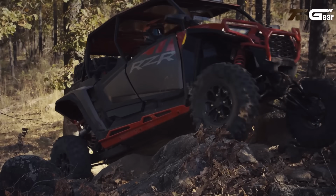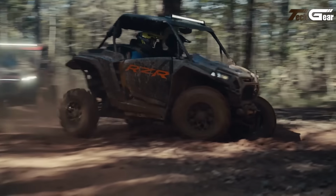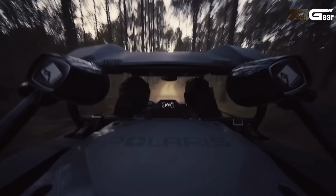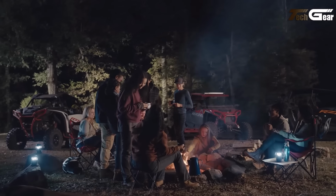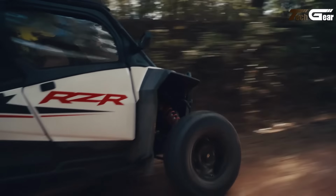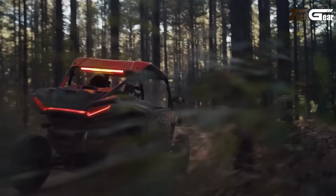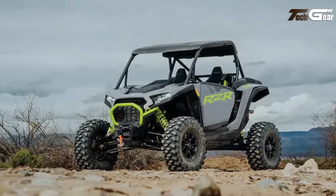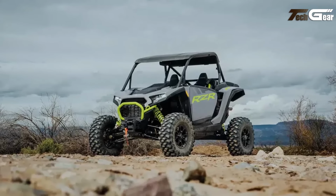The RZR XP's design includes 14.5 inches of ground clearance, a 90-inch wheelbase, and a spacious cargo box, 28 by 22 by 7 inches, with a 300 pound capacity. Additional highlights include a 9.5-gallon fuel capacity, 4-wheel hydraulic disc brakes, and advanced Ride Command digital instrumentation, making it an ideal choice for thrill seekers and outdoor enthusiasts alike. This innovative machine sets a new benchmark in off-road adventure.